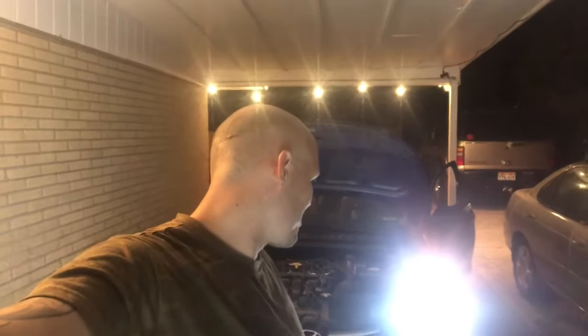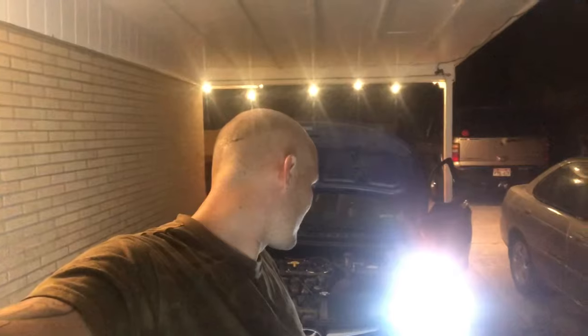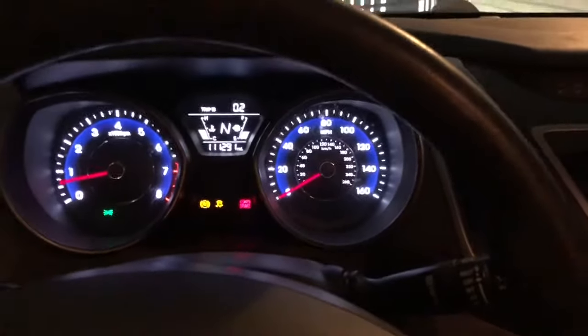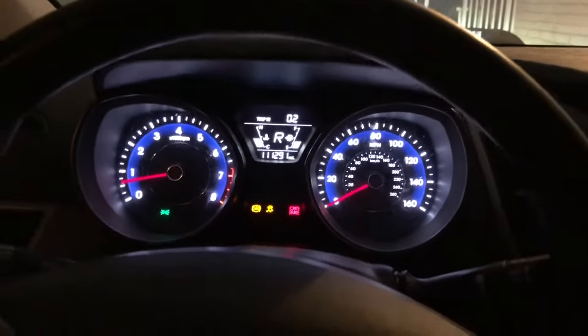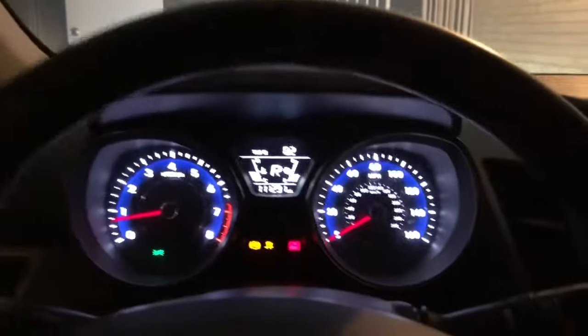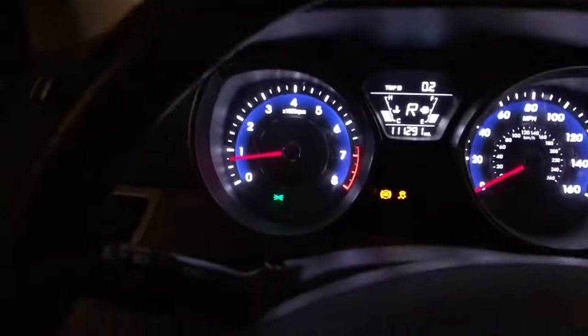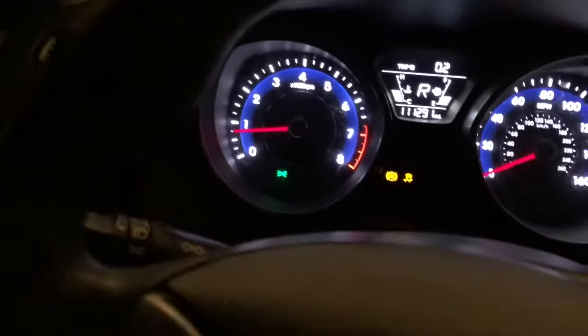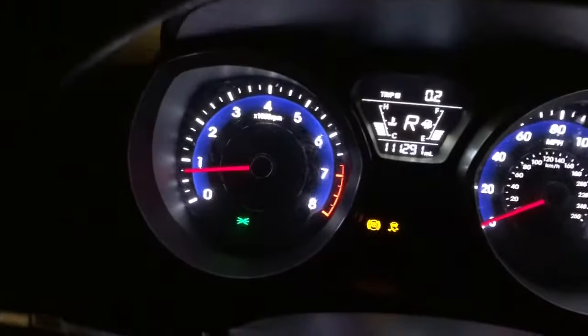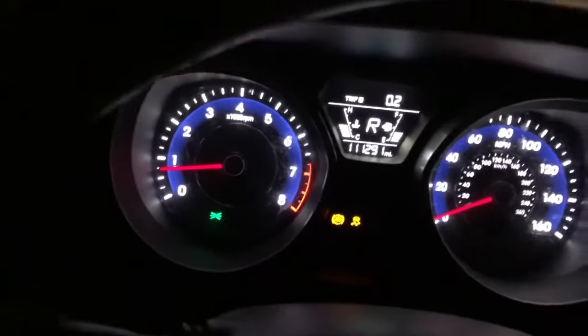So I think all in total, it might be 6 hours taking the transmission out, putting another one in. So let's go take a drive and see how it is. All right, so right now it is idling. I'm gonna have my boy film this. But as you can see, the ABS light, traction light's on, so I know that's due to needing some brakes. But what we're gonna do is go for a little drive.